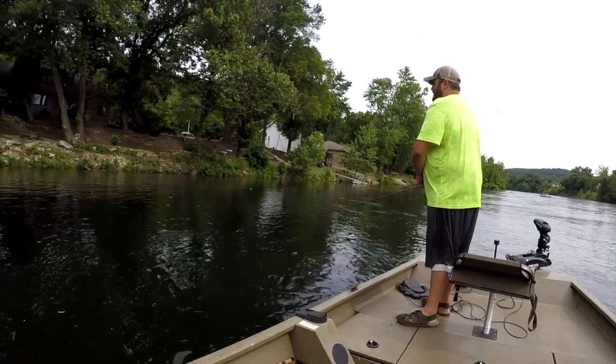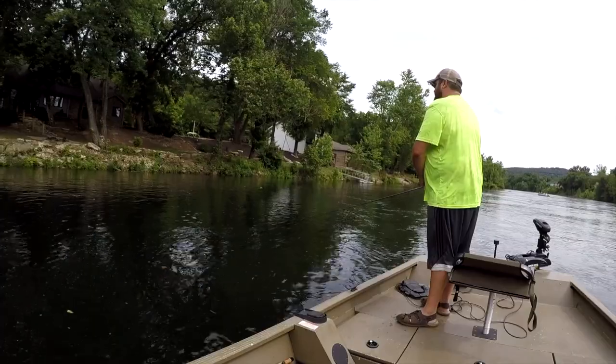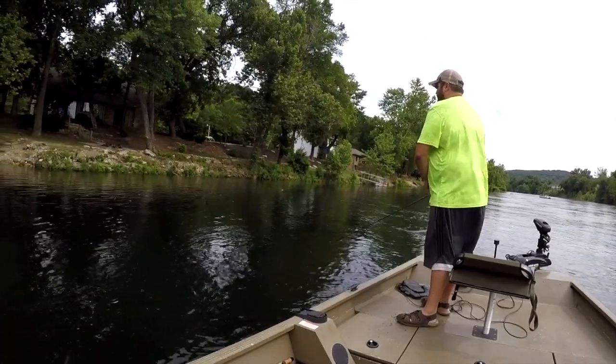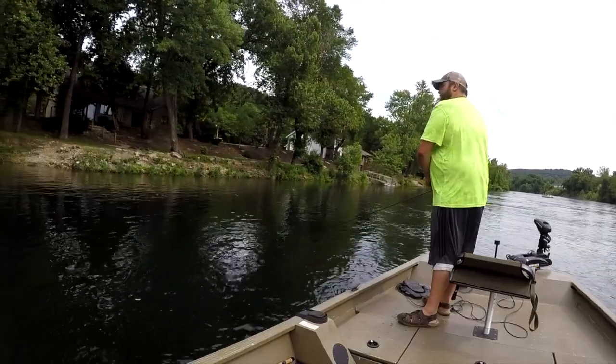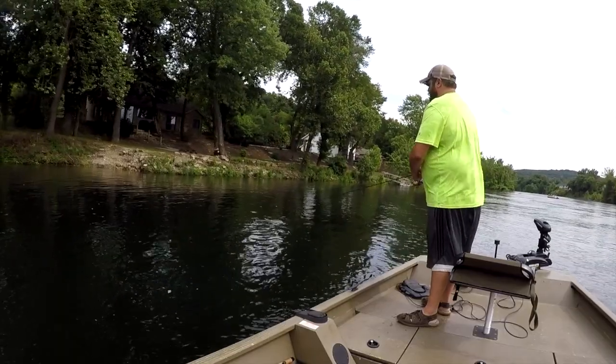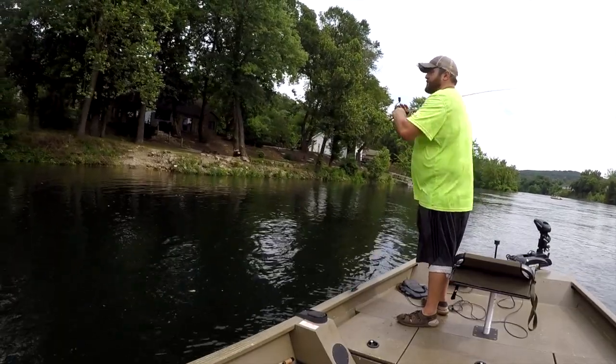And I started off with this tri-olive jig. However, I've noticed, just based off my experience, that the tri-olive jig seems to work better on days where the sun is brighter. But I'll try a few more casts with it before I switch to something else here.